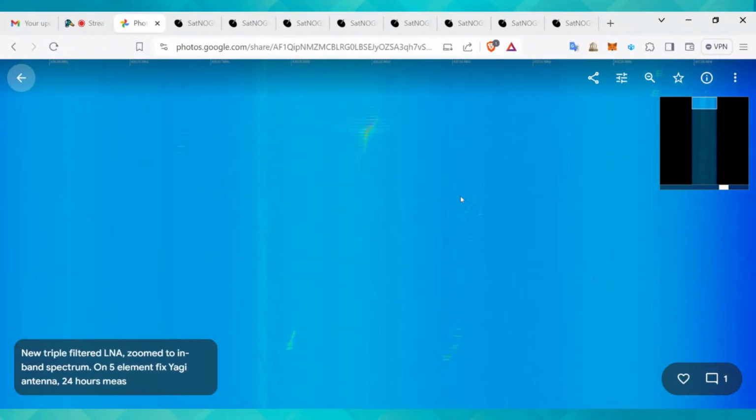What we see here is a long-term recording of what the Spacewalker is seeing. That was on a 5-element fixed Yagi antenna over 24 hours, and those little tiny guys there are one CubeSat. You can see this S band bent in an S shape because of the Doppler.